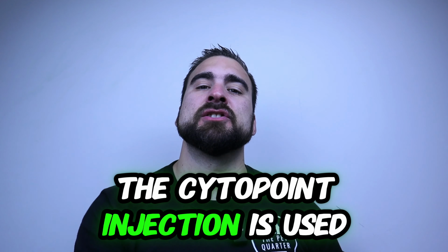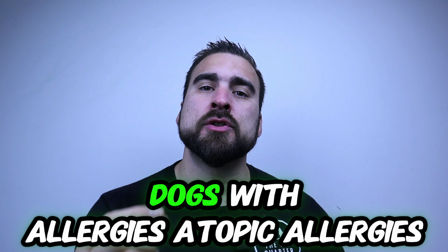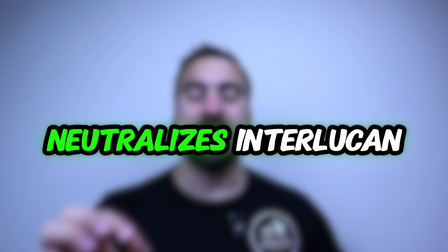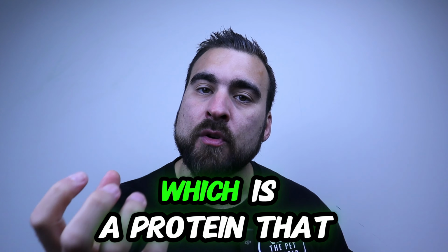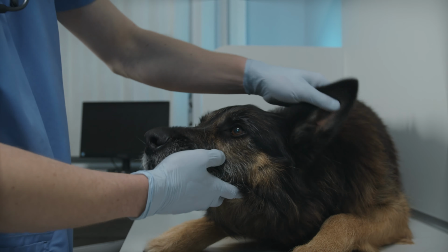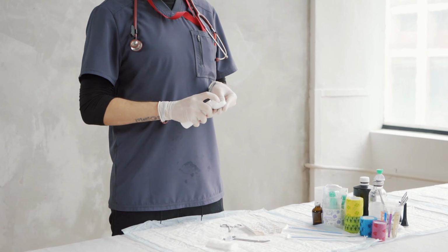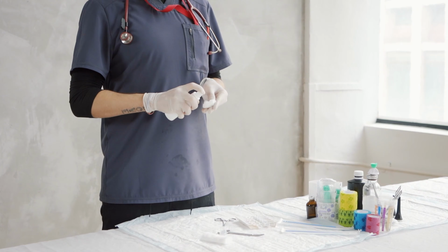The Cytopoint injection is used to treat dogs with allergies, atopic allergies, and it's a long-acting injectable treatment for dogs that targets and neutralizes interleukin 31, which is a protein that triggers dermatitis in dogs. So if your dog has been suffering from allergies or they have been scratching and itching so much, well, Cytopoint might have been prescribed or recommended by your vet.